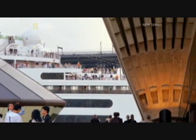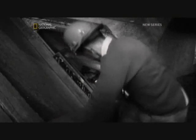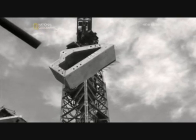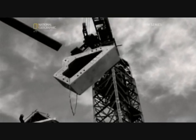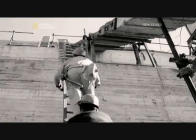Arup's answer was to make a frame for each sail out of huge hollow concrete ribs. But it had never been done before on the scale required at Sydney. The biggest ribs would be fully 55 meters high. They were too big and heavy to mold in one piece. The principle behind the solution was child's play.